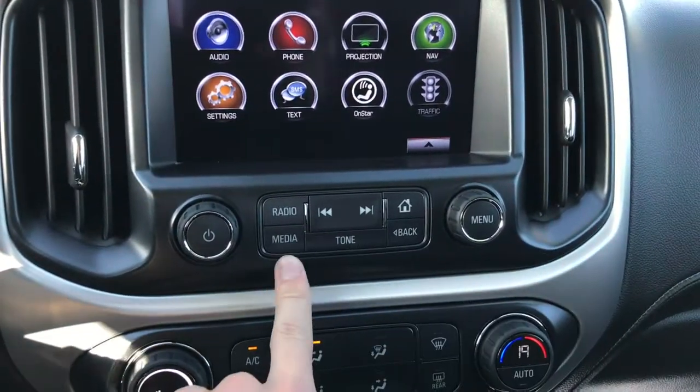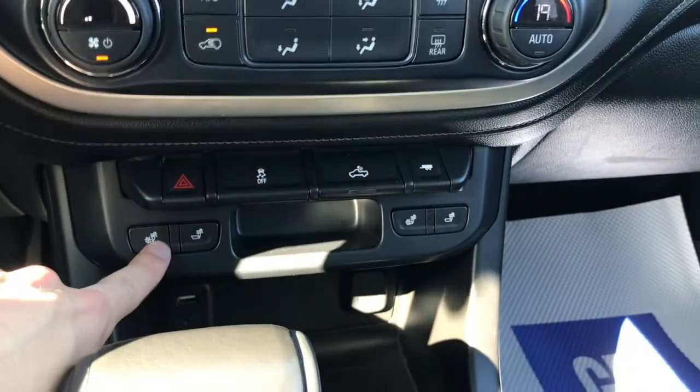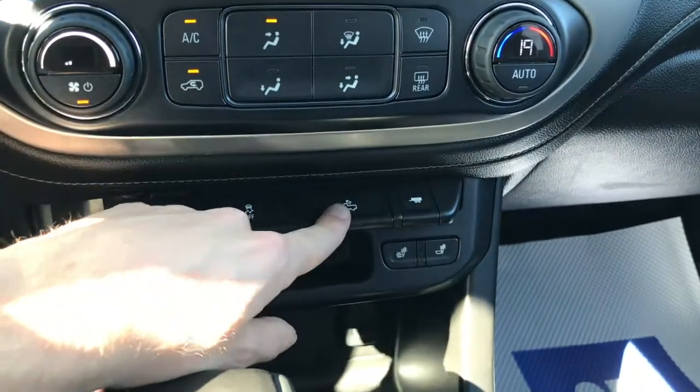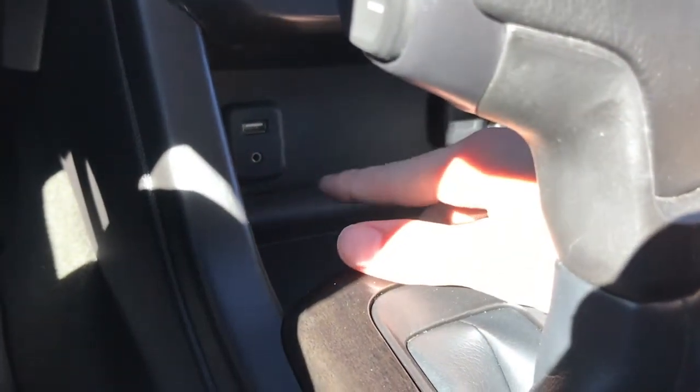You've got the hard controls located just below that, as well as your climate controls and 6-way heated seats for both front passengers. Now, a couple other switches down here include your traction control, your box light, and your towing mode. And if we look just down below, you've got a DC outlet, your USB charging port, and your auxiliary.